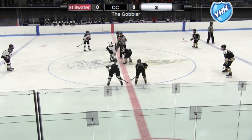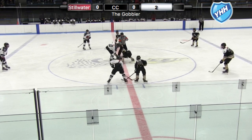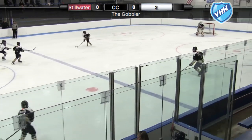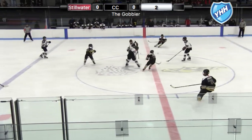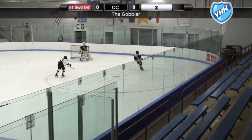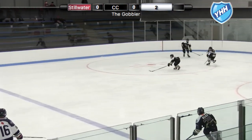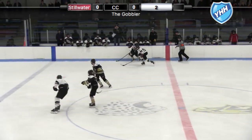If you missed the first period, Alex Rogner scored on an intercepted pass in the D zone, flushed it past Chaska Chan goaltender Griffin Miller, top shelf, and they lead 1-0. Chaska Chan, who's had the better of the chances, now has a power play, a minute 30 of power play to start the second period.